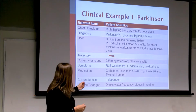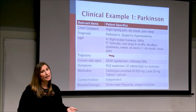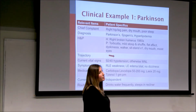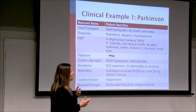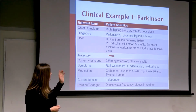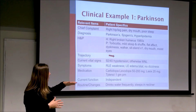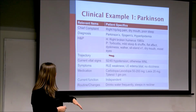He has some previous broken bones. He has torticollis. Torticollis is when your neck is like this. I don't know if you've seen people who permanently have their neck in this position, but this gentleman does. And it's probably in part his Parkinson's. He walks pretty good, but with a walker. He is on the downward trajectory.